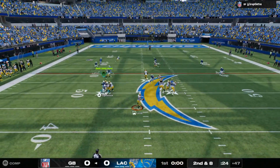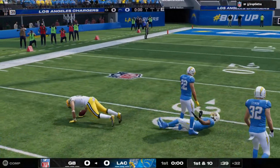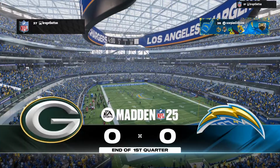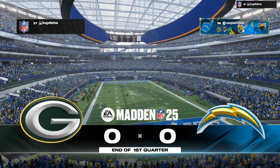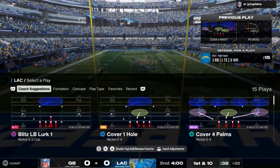On play action, Love. Completes this one. That's Christian Watson. So we've come to the end of a fairly evenly played first quarter. Nothing yet on the scoreboard. And we're back at SoFi in SoCal after this.